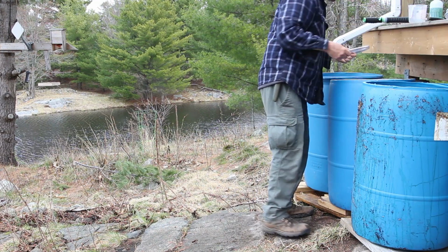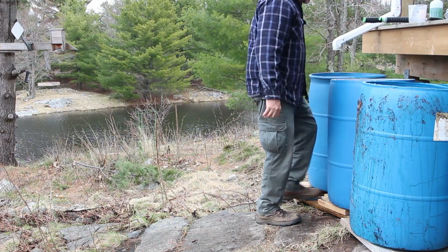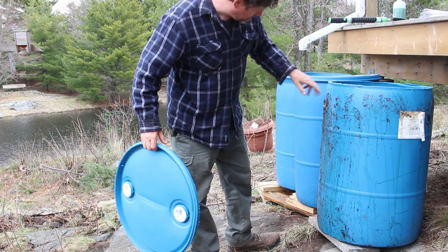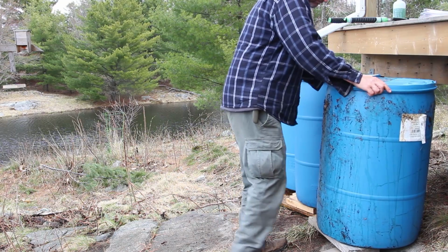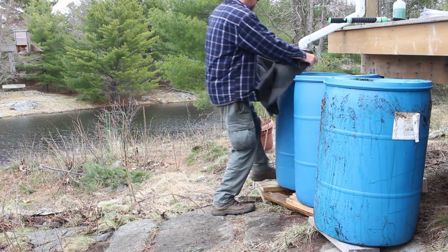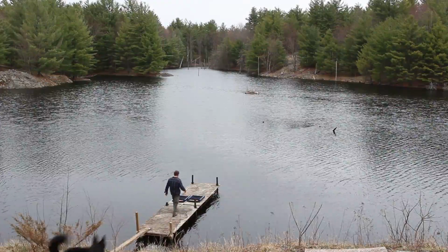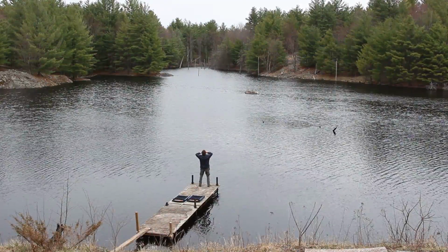I'm going to hook up the hoses and cover them up, and that's it. Alright. Oh yeah, I have to figure out what to do about these holes. I discovered that I cut this one up higher than this one. That's why that happened. So I may have to sacrifice a barrel just to get the lid off of it. Good. You can rain now!